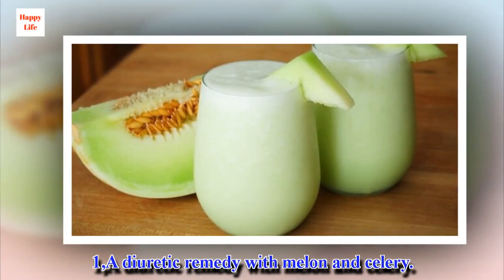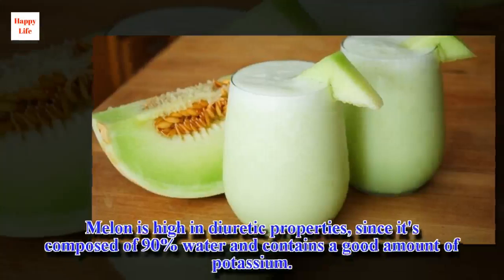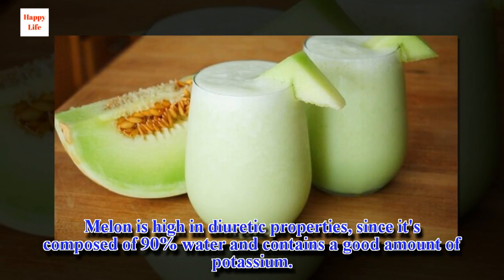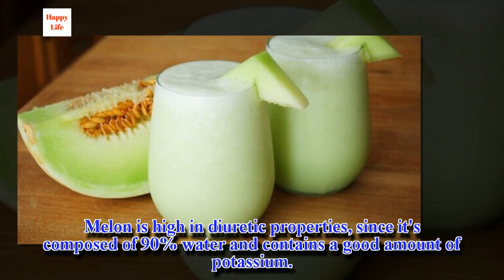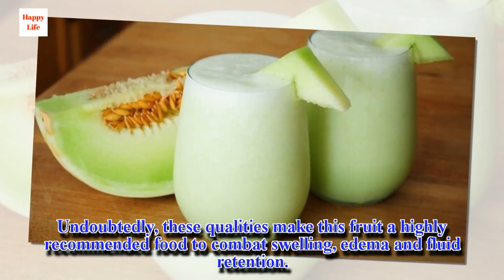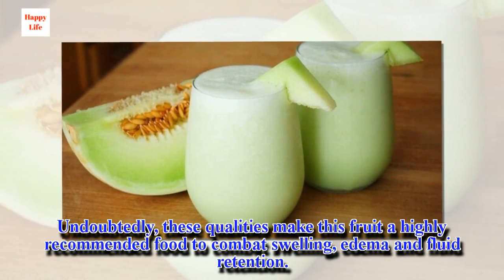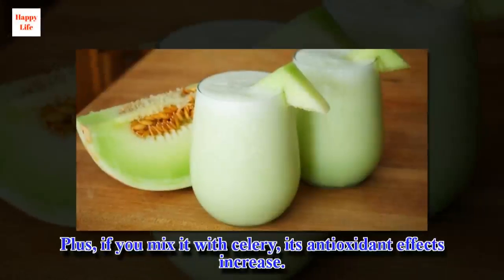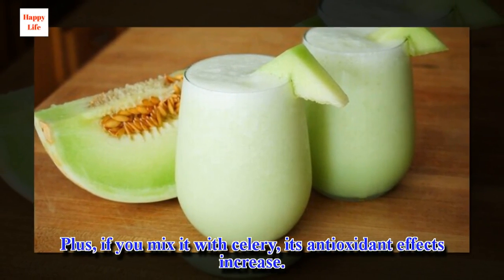1. A common diuretic remedy with melon and celery. Melon is high in diuretic properties, since it's composed of 90% water and contains a good amount of potassium. Undoubtedly, these qualities make this fruit a highly recommended food to combat swelling, edema and fluid retention. Plus, if you mix it with celery, its antioxidant effects increase.